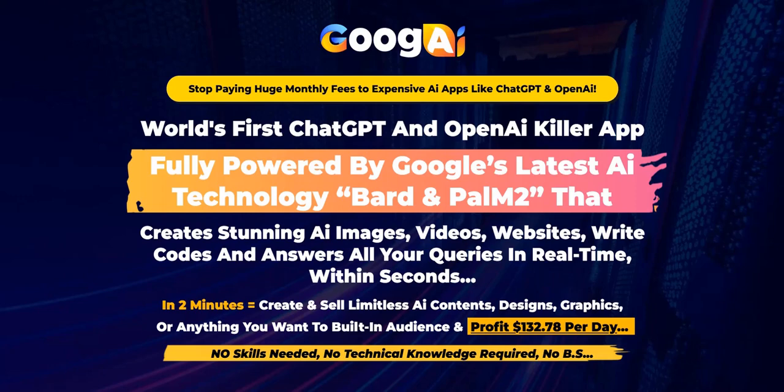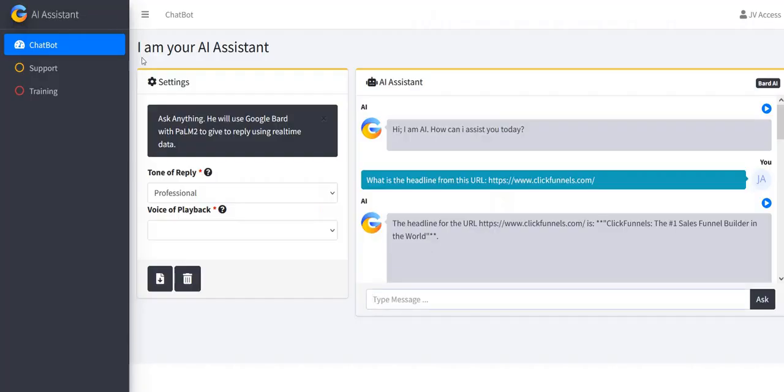So GoogAI, basically in the members area, you are able to use Google Bard yourself. So I believe Google Bard is available for some people to use, but there's a queue and it's in beta tester mode at the moment. So you may have to join a waiting list in order to get access to it.